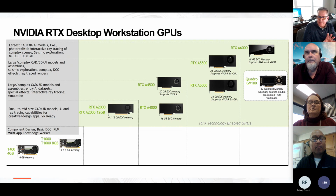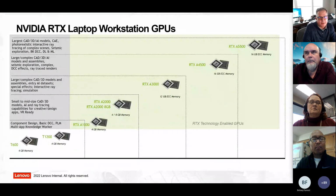So does that help demystify, hopefully, the graphics and why you want to have a GPU, and even the standard person sitting at a desk can get a better benefit out of even a low-end GPU. So that's what I want you to leave with on this today.